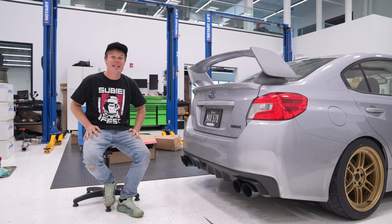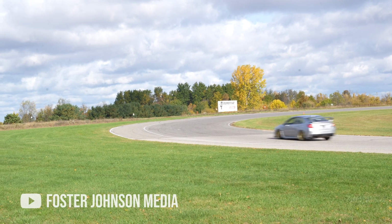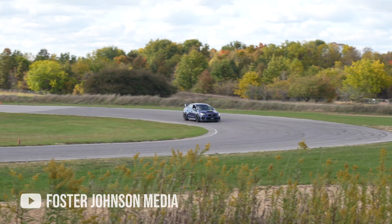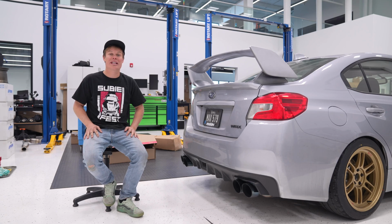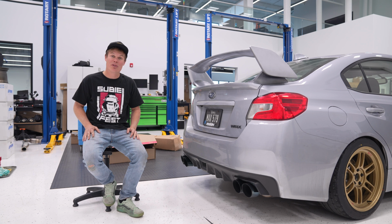One thing, however, I did not realize is that it's not loud enough when you're on the track, because you've got a helmet on and your windows are down, and it would be nice to be able to hear the motor a bit more so that you can figure out your shift points without having to look at your gauges. And in that sense, the Touring Edition is not as good as the Track Edition. Obviously, it's a little bit heavier as well.